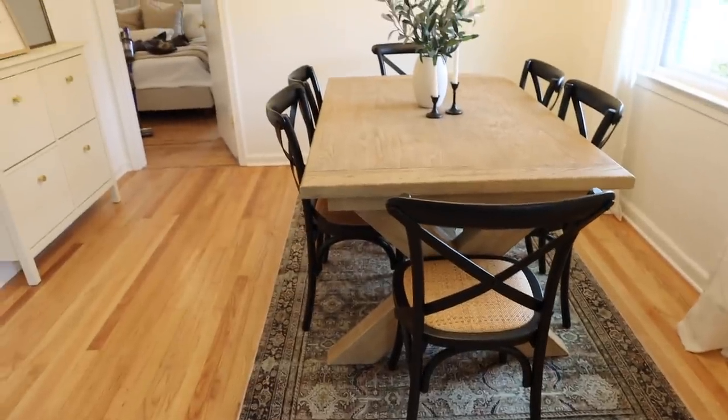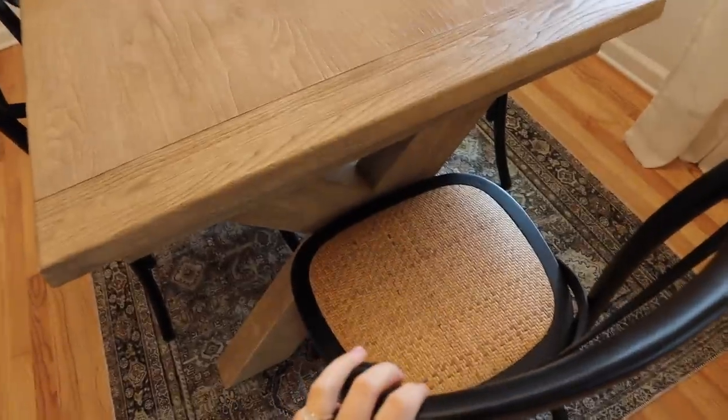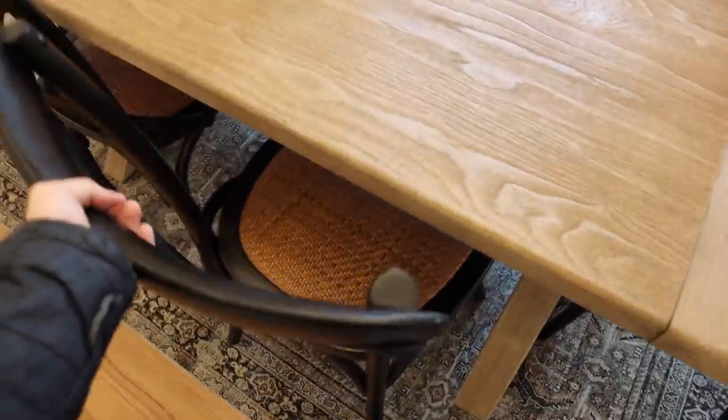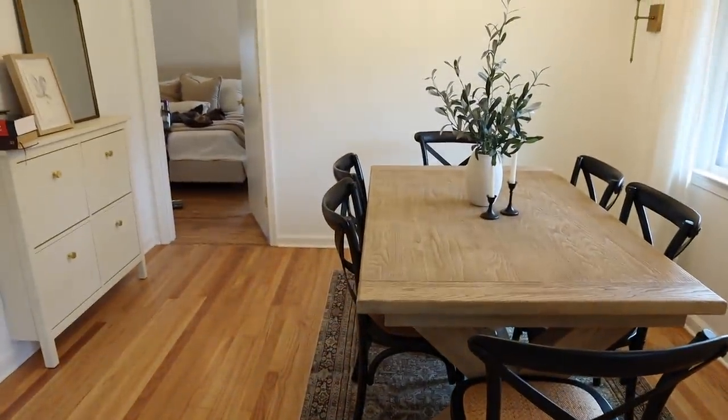Okay, so little update. I got two more chairs. I actually got these off of Facebook Marketplace. They're slightly different than these. You can see the seat colors are a little bit different. But I got them for such a good deal. It's not gonna bother me. So yay, our dining room is officially complete.